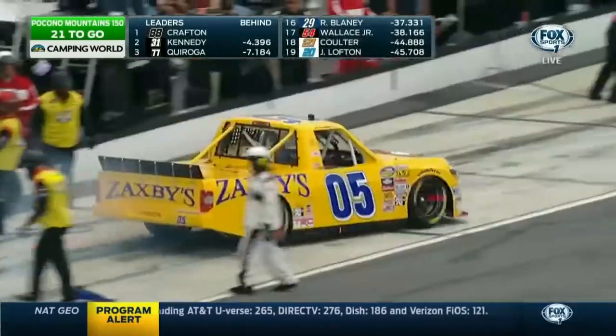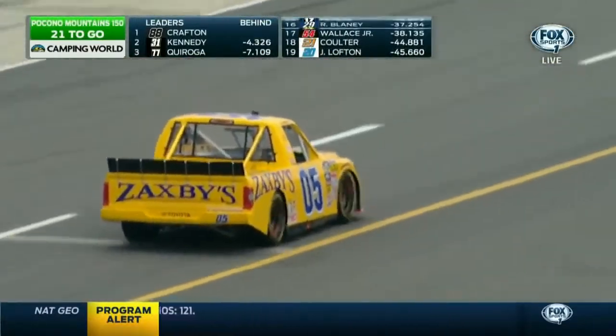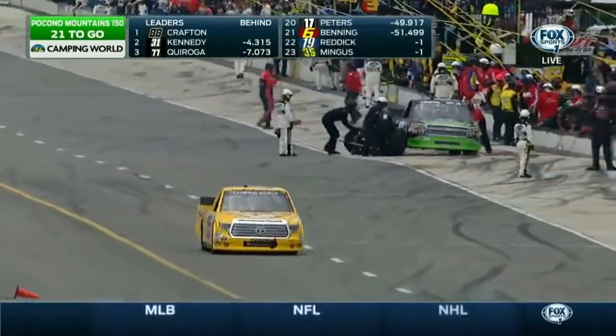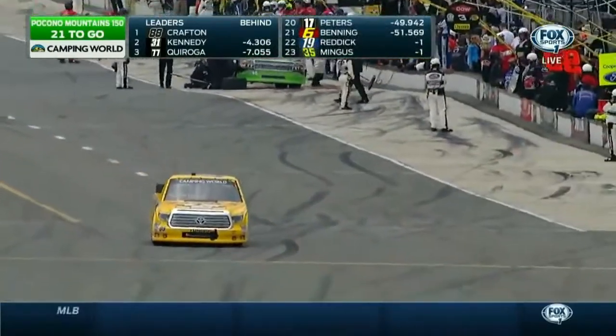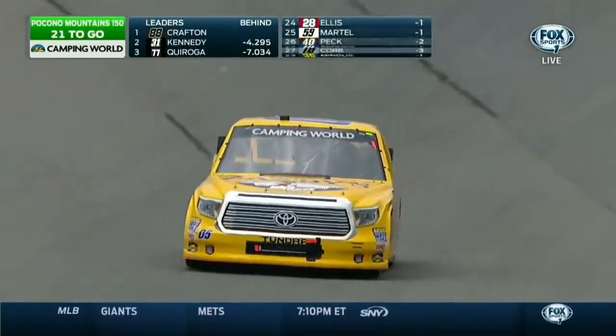Wedge adjustment for the Zaxby's Toyota of Clint Boyer as he'll take right side tires only. When they pitted the first time down, it was a 4-tire stop. He said he's still just a tiny bit tight. Back to the racetrack goes the 05.